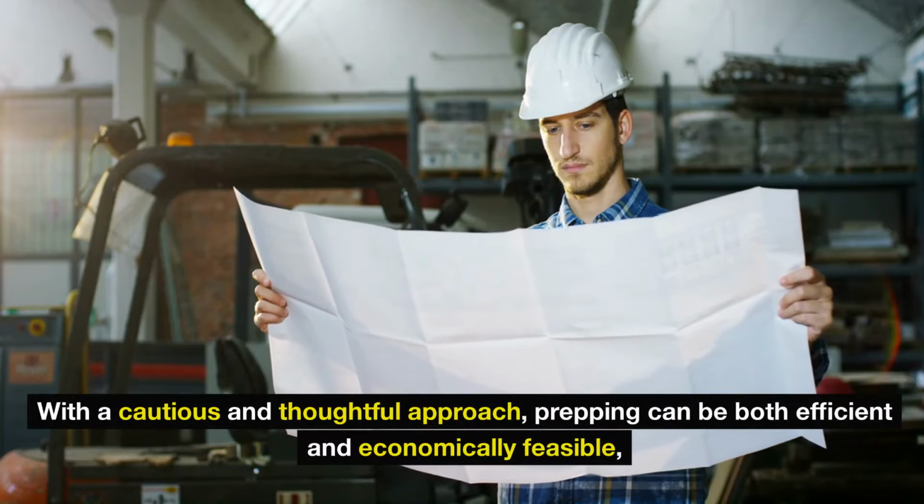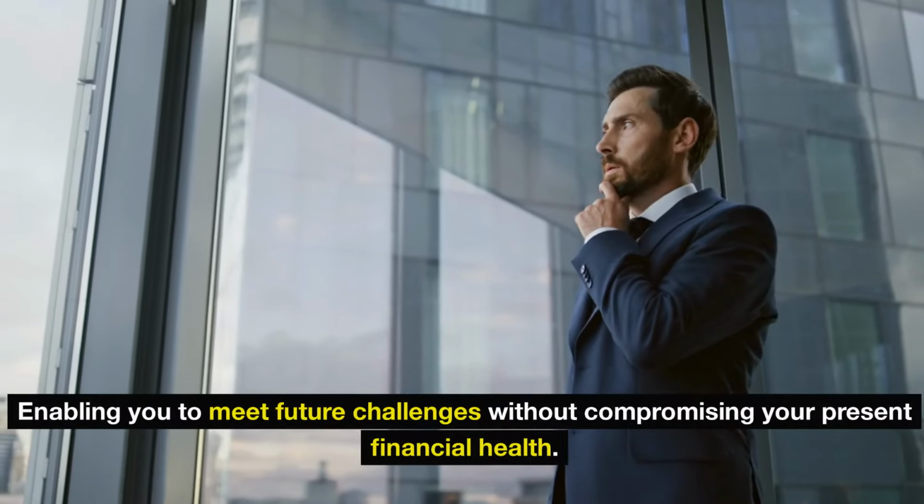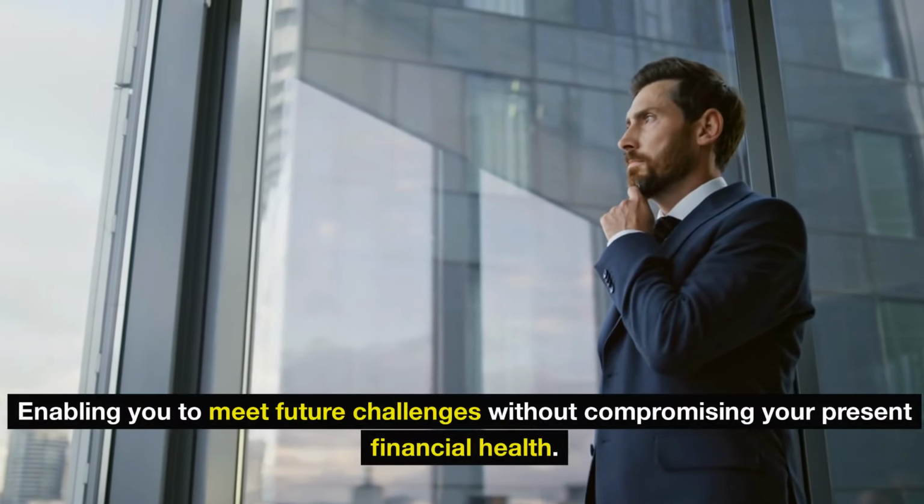With a cautious and thoughtful approach, prepping can be both efficient and economically feasible, enabling you to meet future challenges without compromising your present financial health.